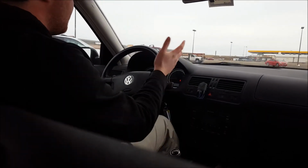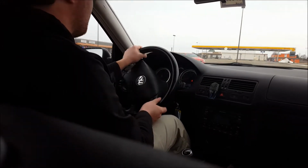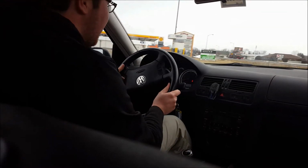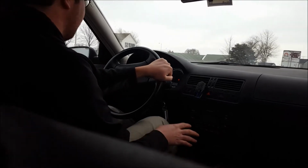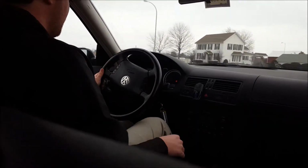And so when this was new, it had 100 horsepower and 177 foot-pounds of torque. It's paired to the 5-speed gearbox, which is an absolute gem. It really is. I like the longer throws. It feels very mechanical, and it's extremely easy to drive.